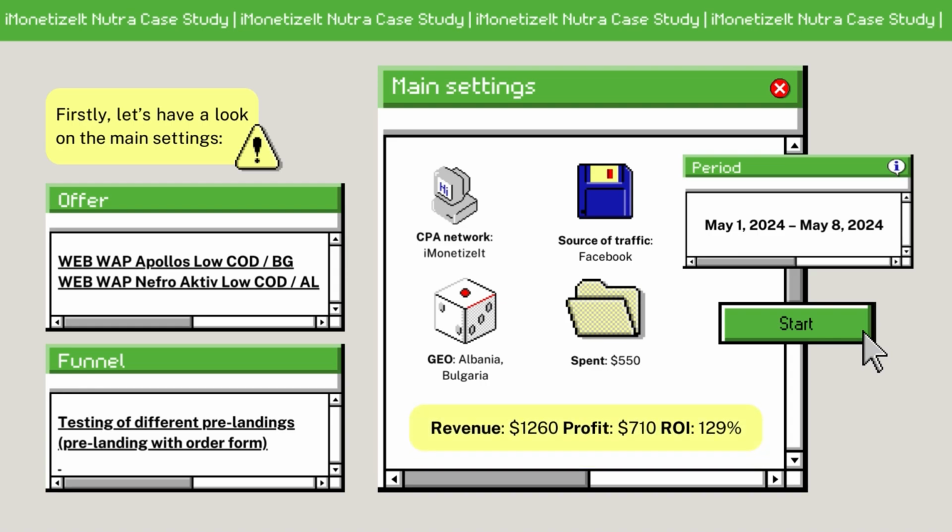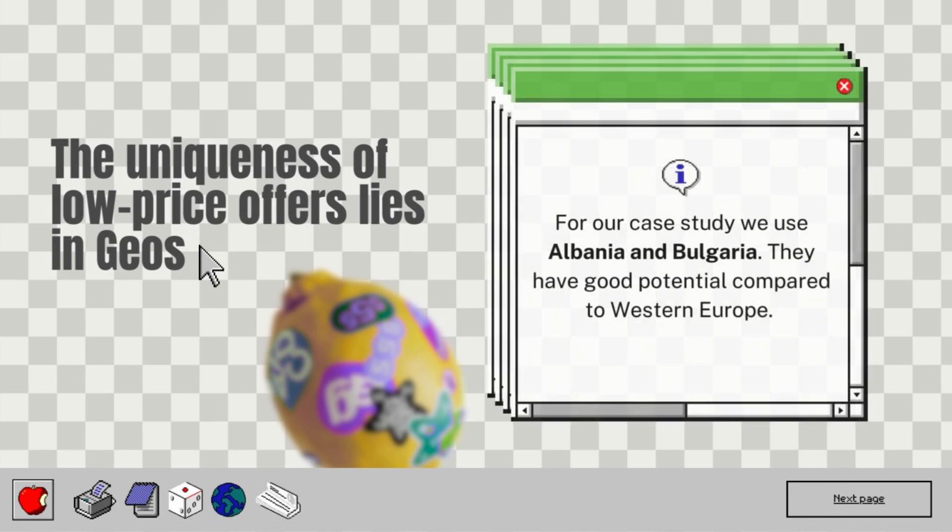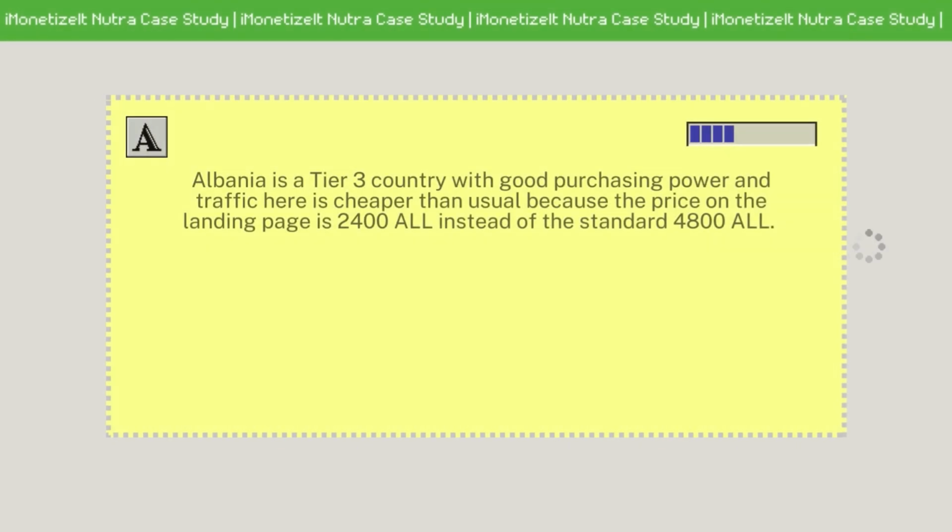Revenue: $1,260. Profit: $710. ROI: 129%. The uniqueness of low-price offers lies in geos. For our case study, we use Albania and Bulgaria. They have good potential compared to Western Europe.